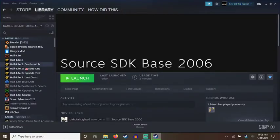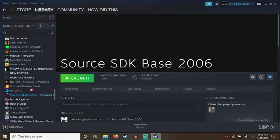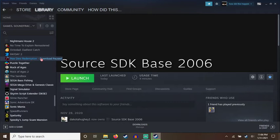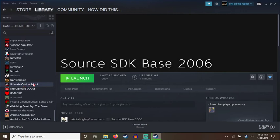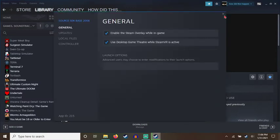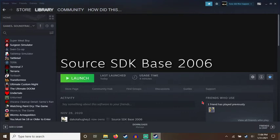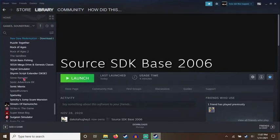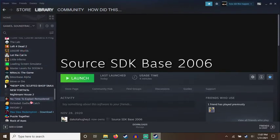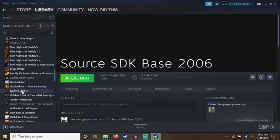So how come Gary's Mod 9 doesn't work? Unless... Yeah, I'm never gonna install that. Okay, actually, I need to open you... Oh, I could have just went to manage. Okay, manage browsable files. Okay, I could just possibly... Where's Gmod 9? Fuck. I don't know my ABCs. There it is.